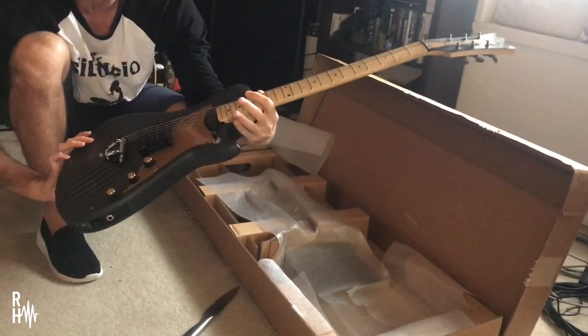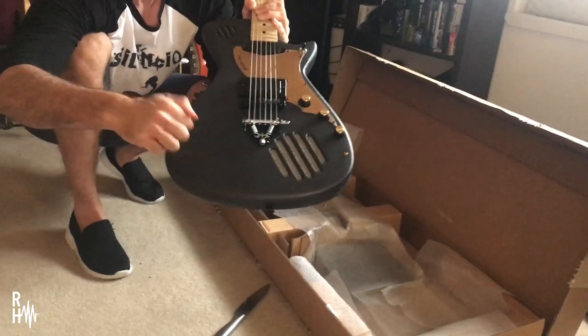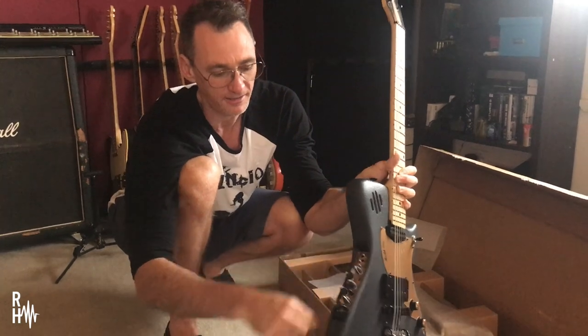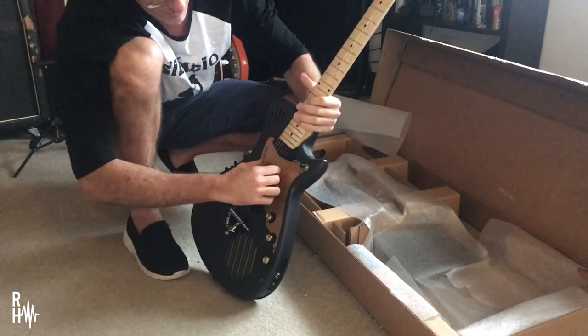Look at that. My new electrophonic Guitarmadillo. Scratch proof, take it anywhere. Built in amplifier, speakers. Wow, it's not gonna be anywhere near in tune.